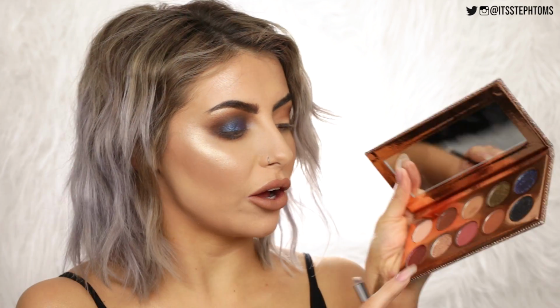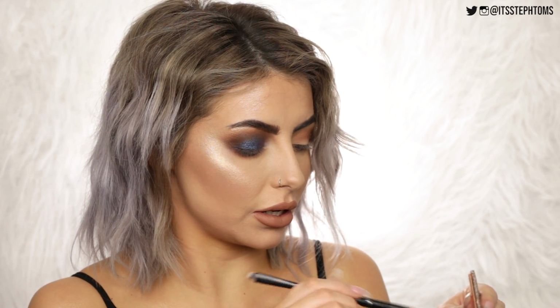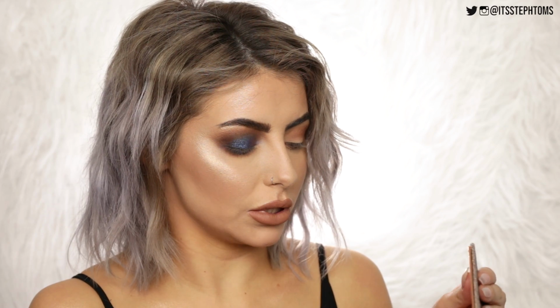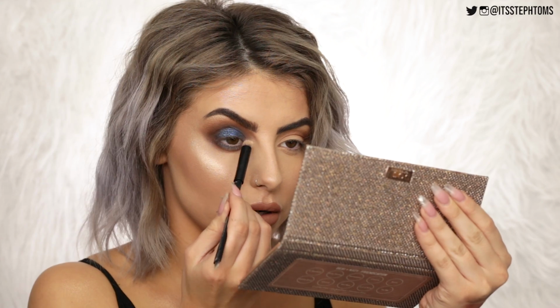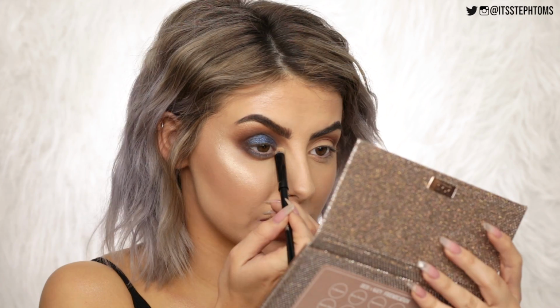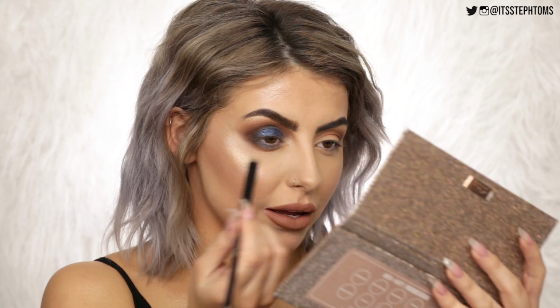All right, so I'm then going to go in with this little shimmery shade here, which is called Just a Kiss. And let's see what this looks like. Ooh, looks quite glittery. Let's just pop that right on the inner corner. Oh, that's nice too. That would make a banging highlighter. It's got a little bit of glitter in it, but it's one of those glittery shimmers where if you buff it in a little bit, then it's just pure shimmer, no glitter.